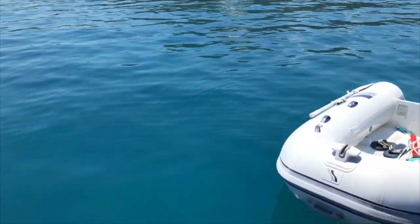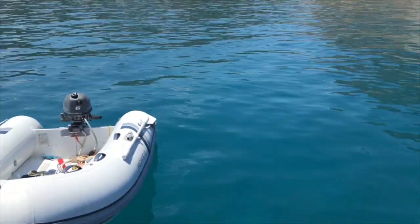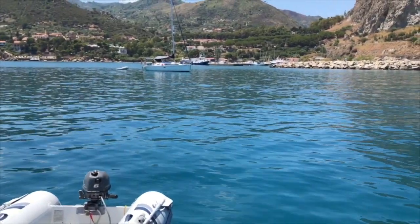The water is absolutely gorgeous. You see it's clear blue. I can see the bottom, which is 6-7 metres down. The anchor's dug in like a tick.